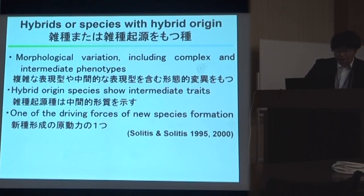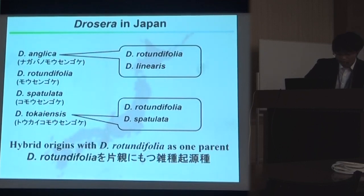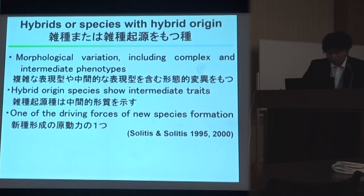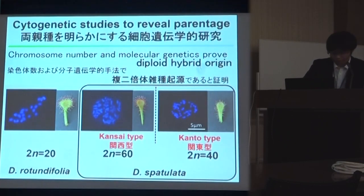On the other hand, these species could be clearly distinguished by the chromosome number or cytological characters. DNA analysis by molecular methods has clearly identified the parent genomes of D. tokaiensis, D. rotundifolia, and D. spatulata. It means that the hexaploid, not diploid, should be taxonomically separated from D. spatulata and treated as a new species. So chromosome number is a good tool for species identification.